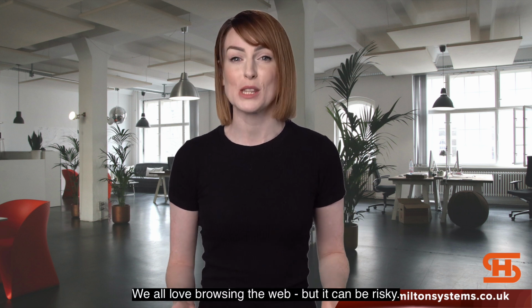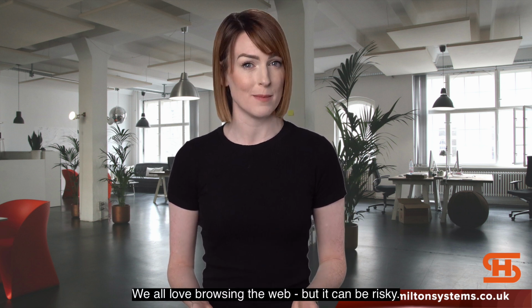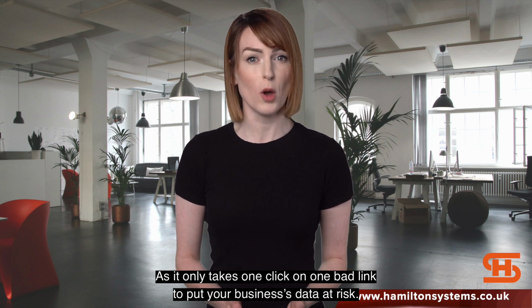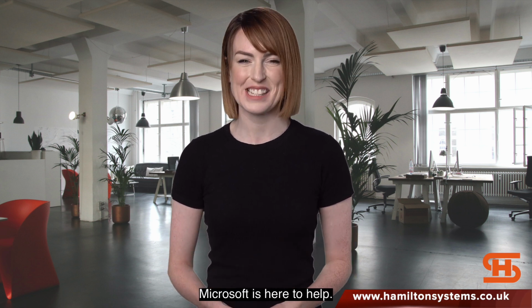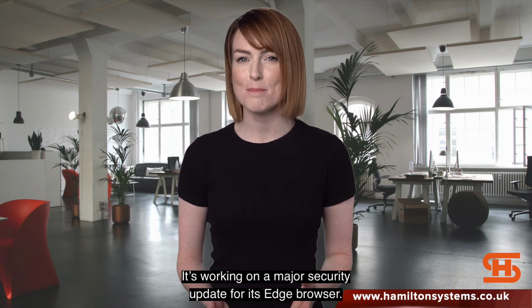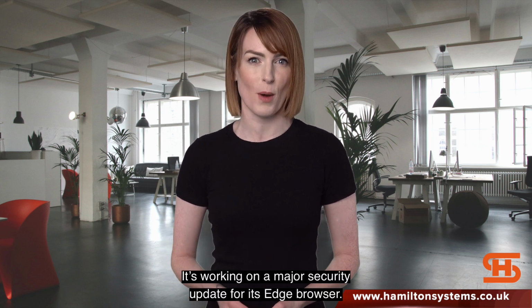We all love browsing the web, but it can be risky, as it only takes one click on one bad link to put your business's data at risk. Microsoft is here to help. It's working on a major security update for its Edge browser.